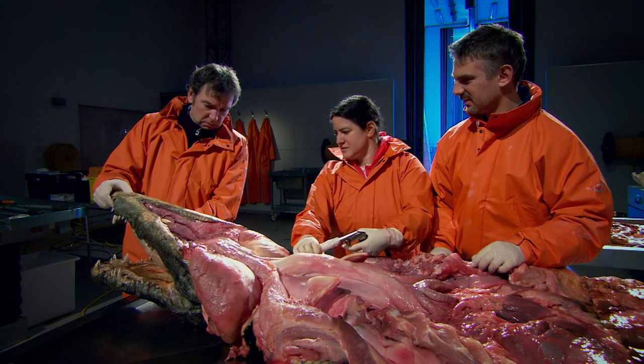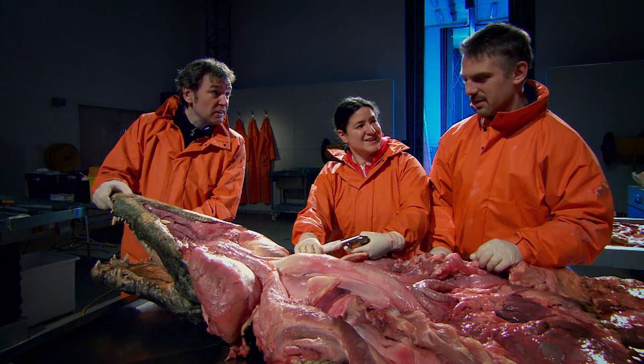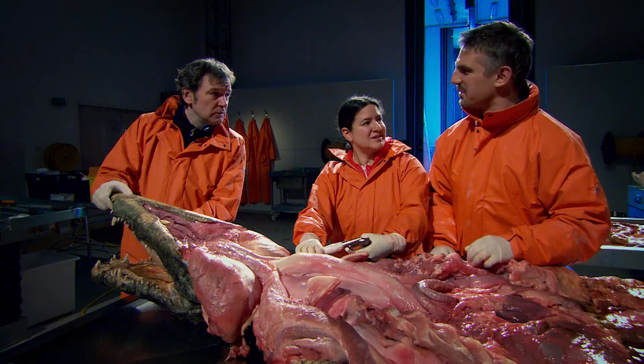Oh, yeah, this is exactly it. It sounds really like this, and when it comes from way through the lungs, it's even more strong and more impressive.